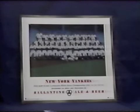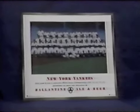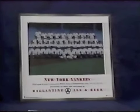Lot number 61. This is a very popular New York Yankees item, the New York Yankees Ballantine Beer team sign. This is a beautiful full-color team photo. Basically what Ballantine did was send these out to bars in the New York area that carried their beer, as most bars in the New York area in the 50s did. So these would be hanging over bars all over New York City, and not too many have survived. This one is in excellent shape. It measures 15 by 17. The Mick is there along with all the other stars of the early 50s, and the minimum bid on this one is $150.